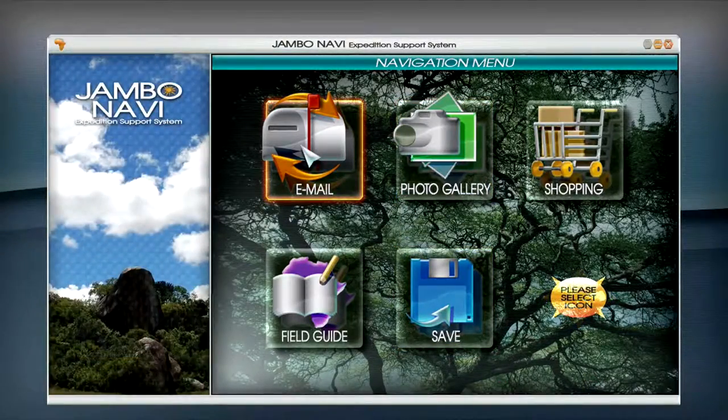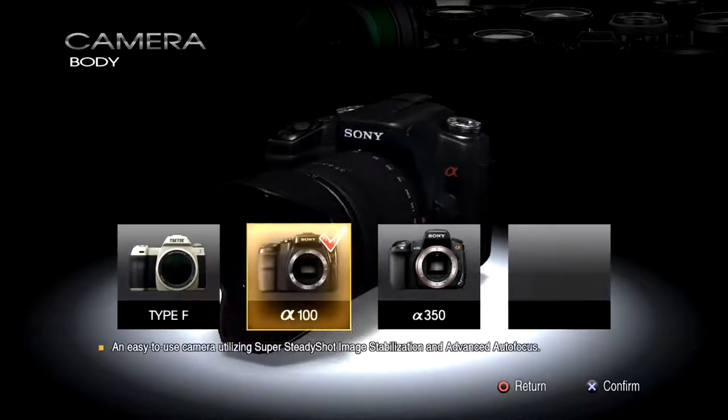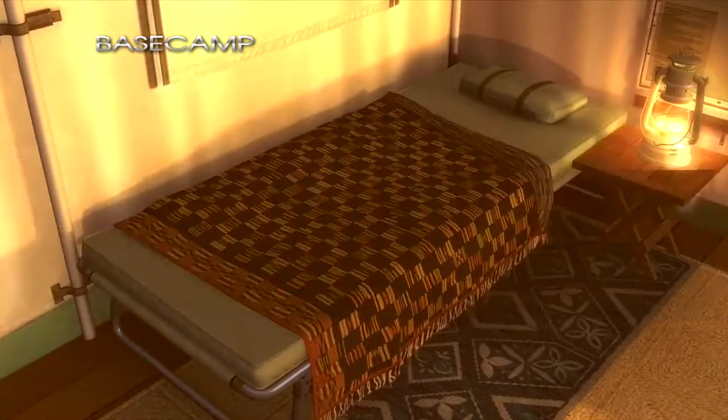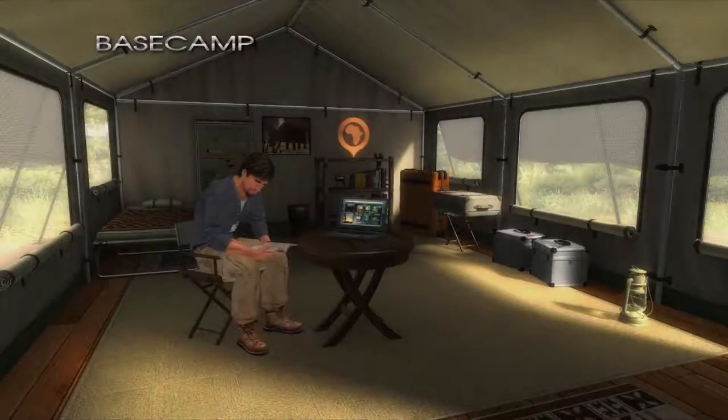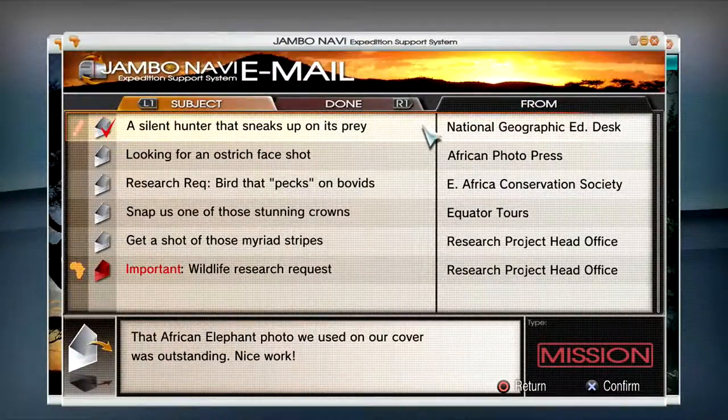I just realized I know why they want you to come home. They want you to get the new camera for the leopard hunt. So that you are fully prepared. Let's do that. I don't think there's any mail.